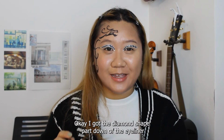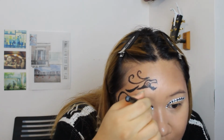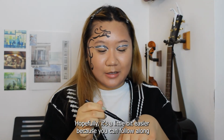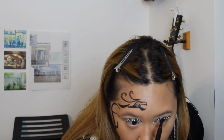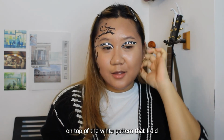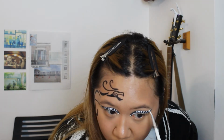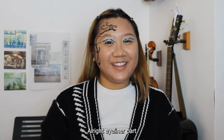Okay, I got the diamond shaped part down of the eyeliner. I'm gonna do a little black outline on top of it now. Okay, now I just gotta do that on the other side as well. Hopefully it's a little bit easier because you can follow along the line you already made. Okay, I got the black outline on top of the white pattern that I did. Now I'm gonna put a white line on top of that. I'm just following the pattern of the kimono. Alright, eyeliner part done for the most part.